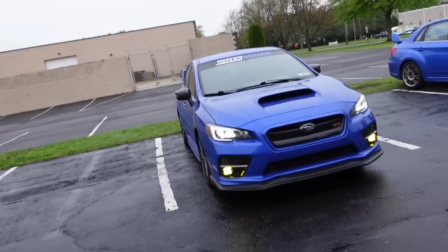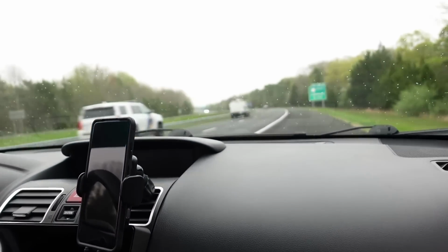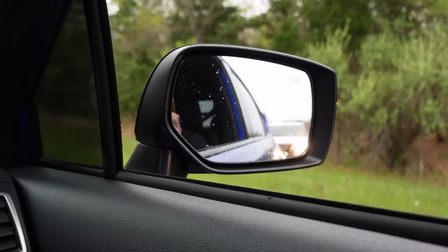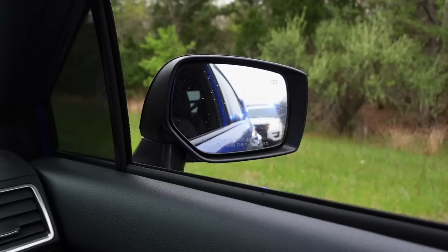Here's my Uber. Alright, so we are literally next exit and we got pulled over. He's cool though, so we'll see what happens.